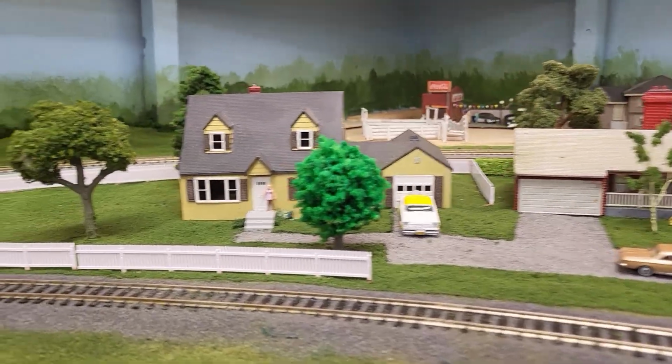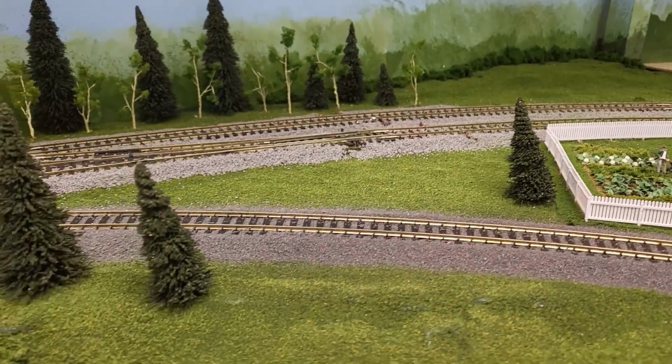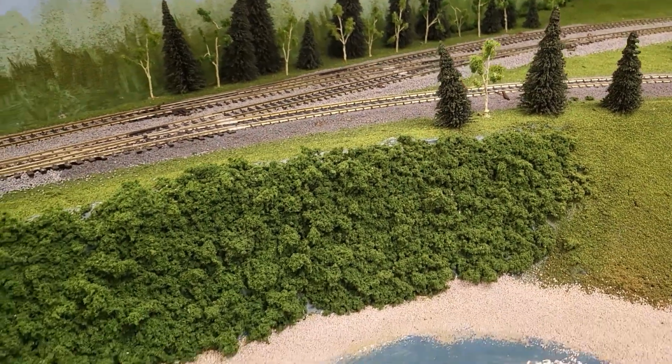And now we're entering Big Lake, which is actually a very small lake. It is the last part of the main line before the Millville Yard, and this is the newest part of the layout. This Big Lake scene was just completed in the fall.